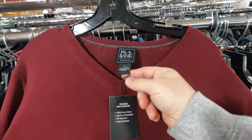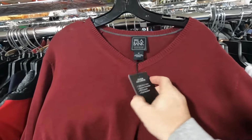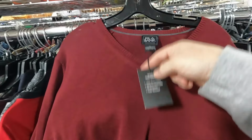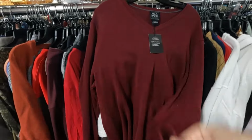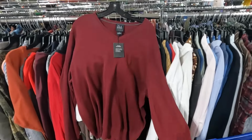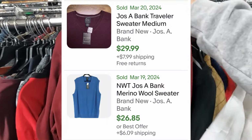Joss A. Bank Traveler Collection V-neck sweater, Pima cotton. It's got the tags on it, and it's half price at $10. So for $5, this will be like a $25 to $30 sweater. And I think I'll go ahead and pick it up.